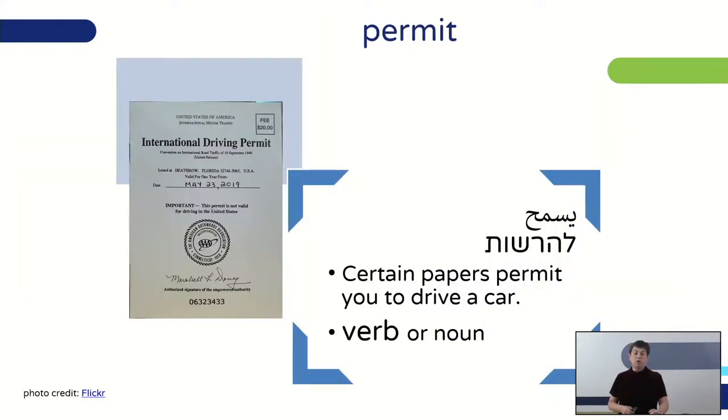The next word is permit. In the picture, there's a driving permit. The verb to permit, to allow something, goes with the noun of a permit. If you're being allowed or being permitted to do something, you might need to have a specific permit in order to do it. For example, a driver's license is a type of permit. It permits you to drive a car.